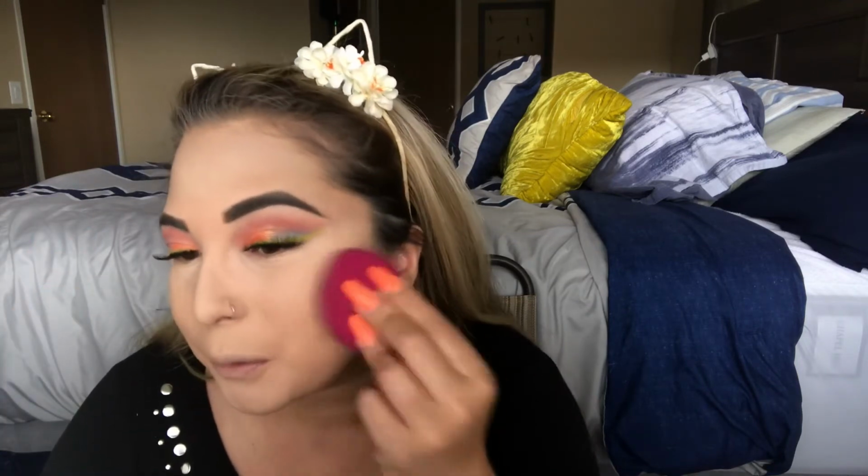Guys, I apologize about my lighting. It is very cloudy outside as well as rainy, so I just don't know how to fix it. I only use my phone. But yeah, just bear with me. I swear it looks really nice in person. I know on camera it's looking a little crazy and scary, but this concealer actually looks really nice against this foundation.